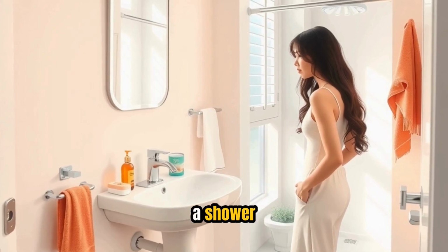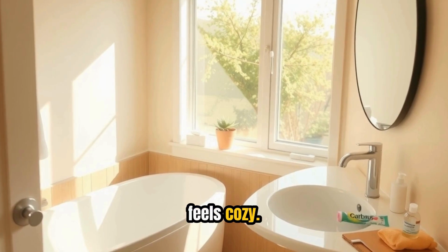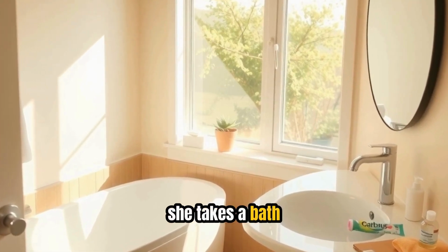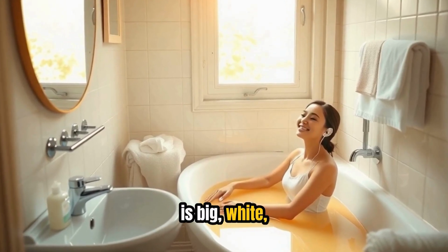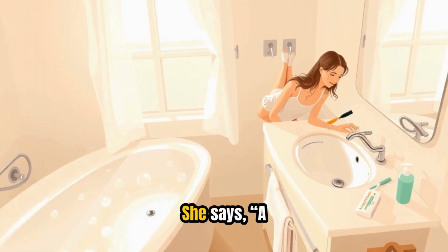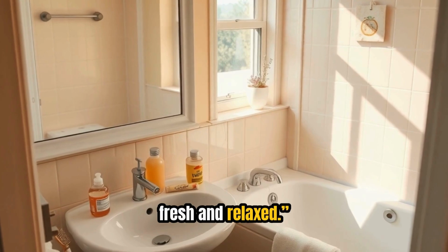Every evening, she takes a shower before bed. The water is warm and the bathroom feels cozy. Sometimes she takes a bath in her bathtub while listening to soft music. The bathtub is big, white, and very smooth. She says, "A clean bathroom makes me feel fresh and relaxed."